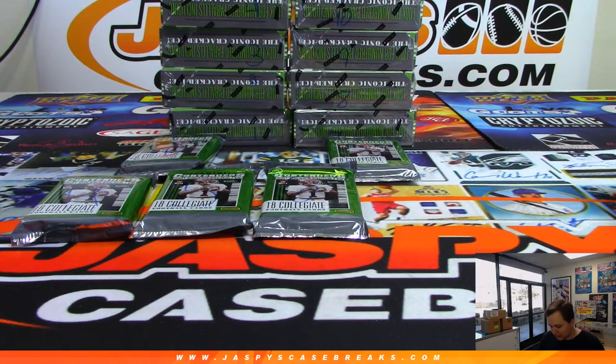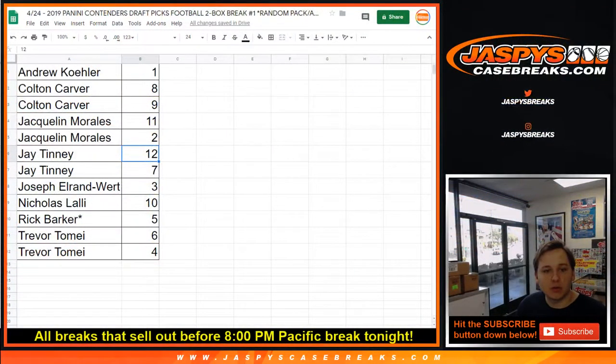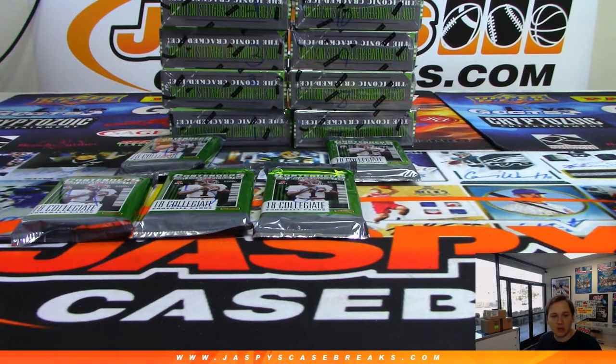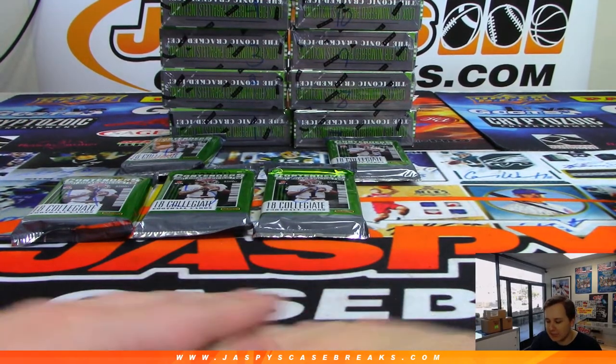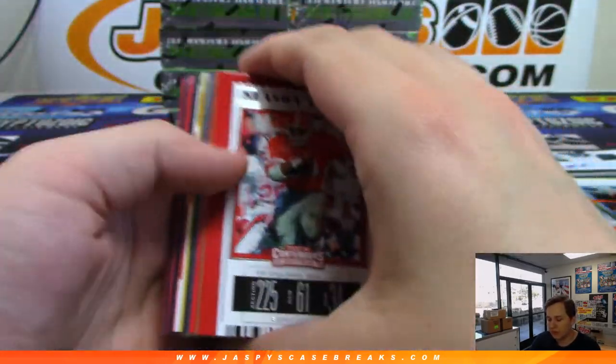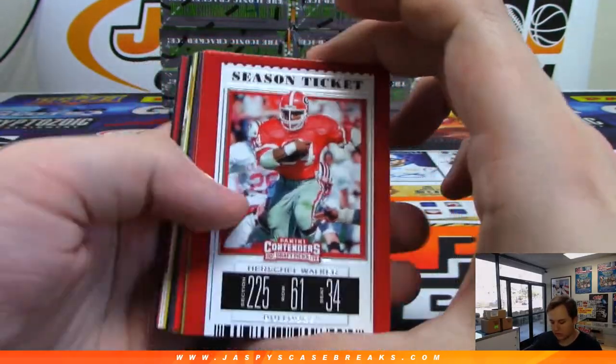Alright, so that was Jay's two packs. Next up, Joseph, pack three. This is the first break we've been doing, Gavin. But yeah, that sweat was nice. And then we had a Benny Snell Jr. out of 10 on card auto. Was nice. All right, Joseph's got one pack. He's got pack three. Pack three. Good luck, Joe. See what you got.